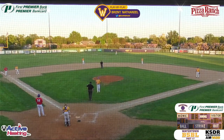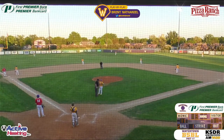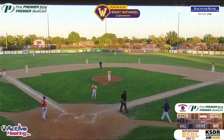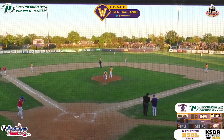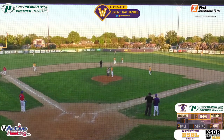Home plate umpire comes out and personally delivers a new ball here to Karst. And Coach Neal comes out, delivers a new ball to the home plate umpire. And now we have a meeting of the minds on the mound here this afternoon.